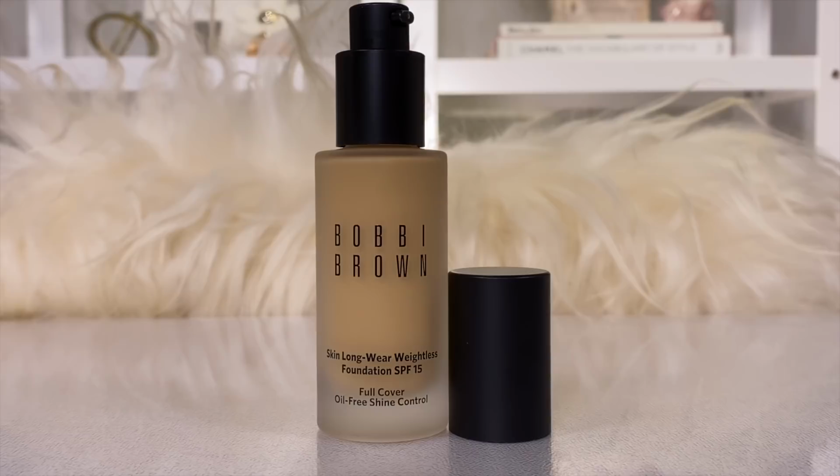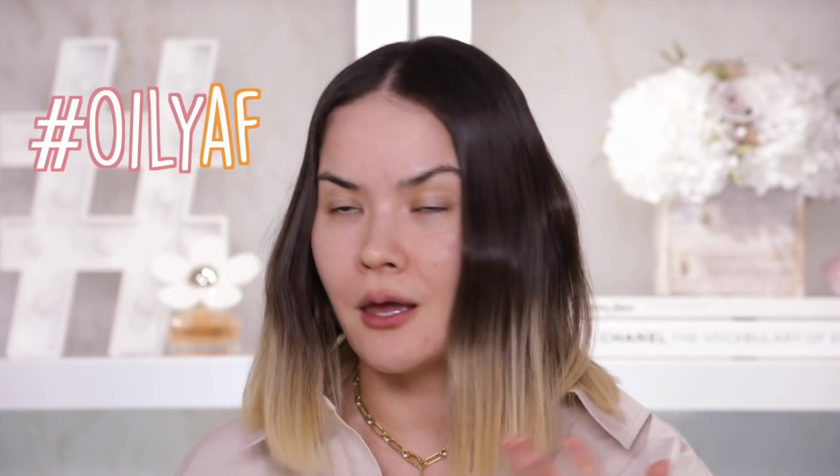Moving right along. Number two, foundation. This month, I'm really into this Bobbi Brown Skin Long Wear Weightless Foundation with SPF 15. Now, this is a full cover, oil-free, shine control foundation, which is why I love it, because I'm oily AF, I'm shiny AF. I don't need oil in my foundation. In fact, I need them all to be water-based. I've been wearing it a lot. I've been getting compliments on my skin. And for that reason, this foundation deserves to be on my faves list this month.